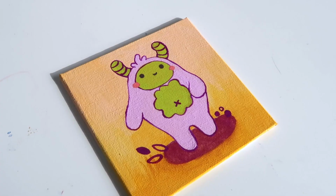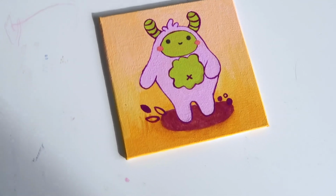Editing this little guy, and I've uploaded the TikTok. So now I'm gonna go and work on my children's book, Posy the Hedgehog. I think I've done the front cover and the first page, so now I'm on the second page.